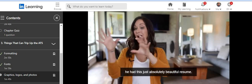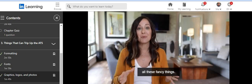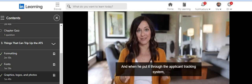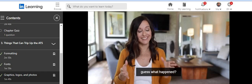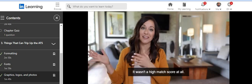I mean, multiple columns, graphics, all these fancy things. And when he put it through the applicant tracking system, guess what happened? Yep, it completely went bust. It wasn't a high match score at all.